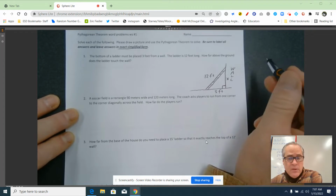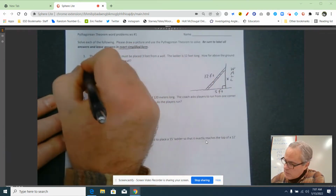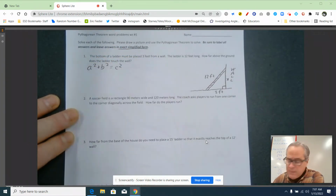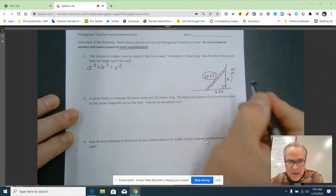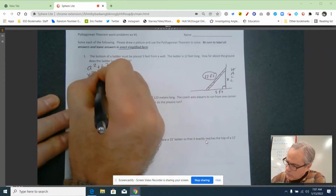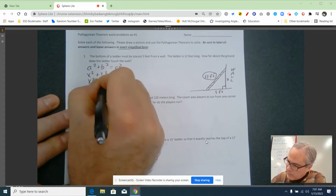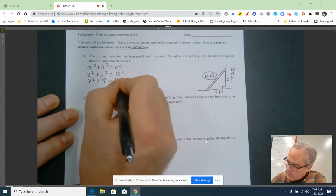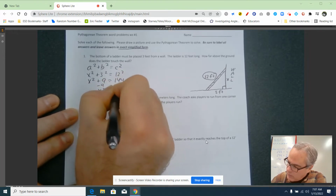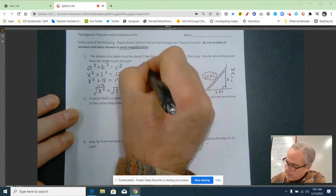All right, so the Pythagorean theorem applies, right? Because I know two sides of a triangle. So a squared plus b squared is equal to c squared. Okay. This is my hypotenuse. So I go x squared plus 3 squared equals 12 squared. X squared plus 9 equals 144. Minus 9 from both sides, x squared equals 135. And square root both sides. And I get x is equal.